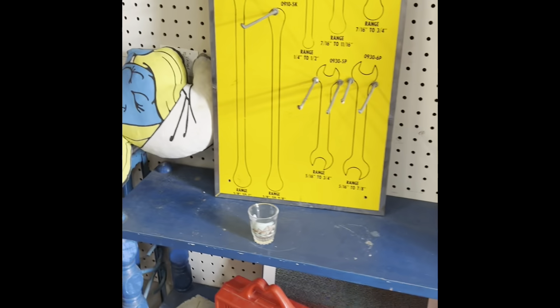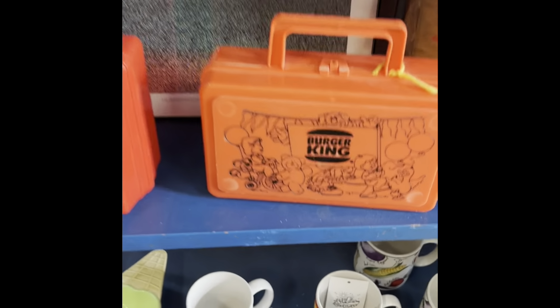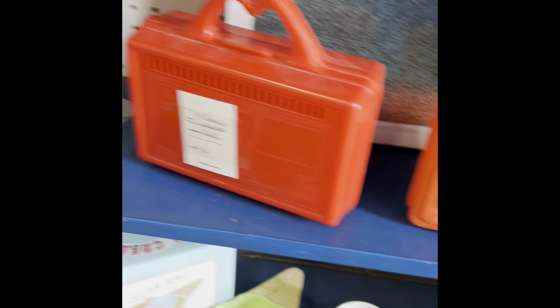I love this. Oh my goodness, Smurf. I love that Smurf pillow. There were so many cute things. I thought this little Burger King box was adorable.